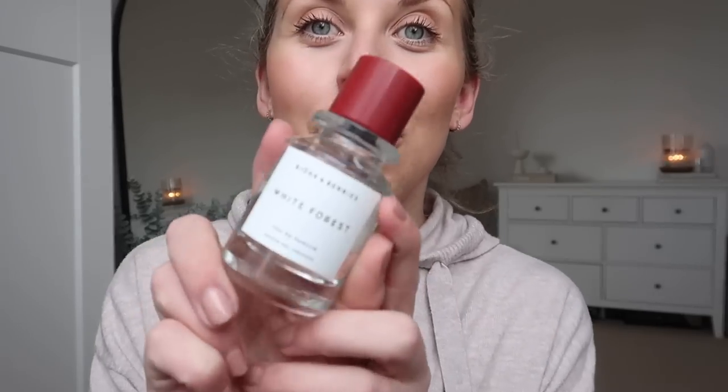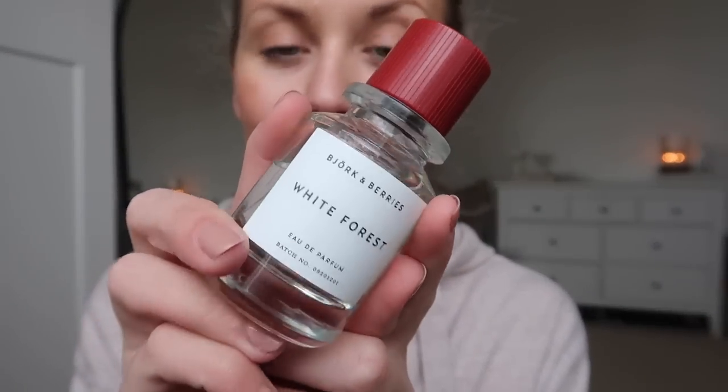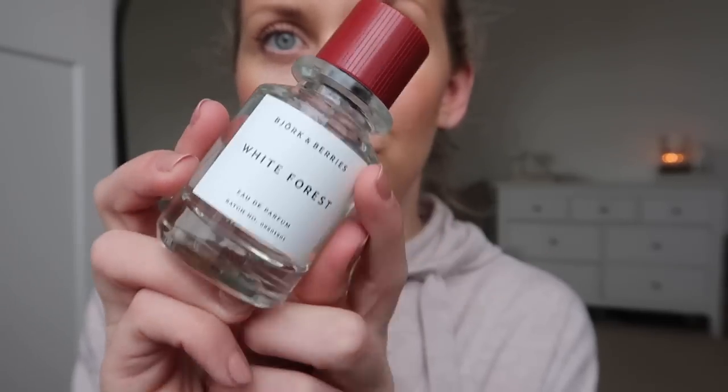Some beauty products that I've been trying and loving. You may have seen from my last vlog, my Finland vlog, when I brought you guys to Lapland with me, my fragrance of the trip was this one, which I pulled out of my fragrance drawer having not really used it properly. From Bjork and Berries, White Forest. And this scent is just gonna stay with me as the fragrance of Finland. I love using a new fragrance for each trip that I go on, just because it closes my eyes and takes me back to that place.